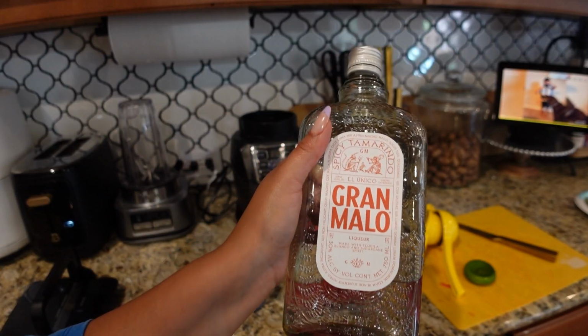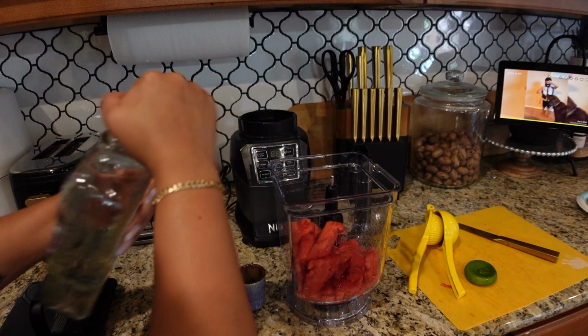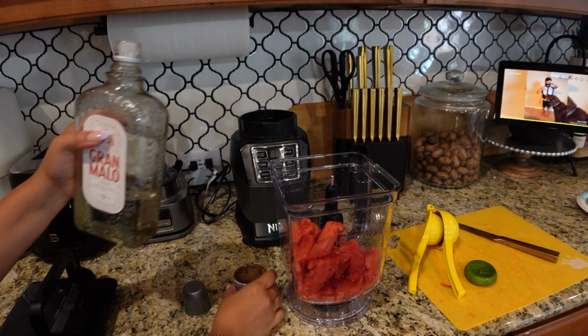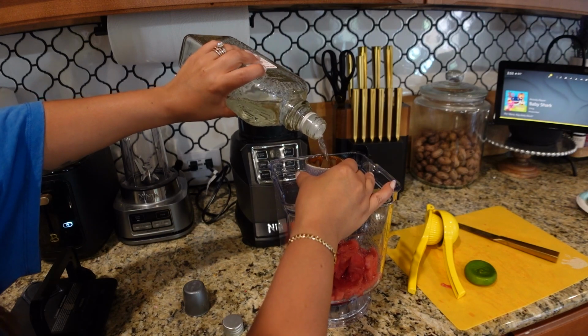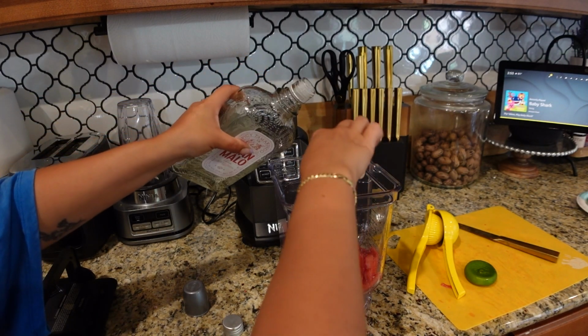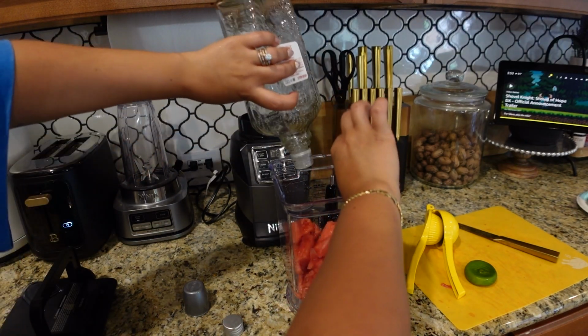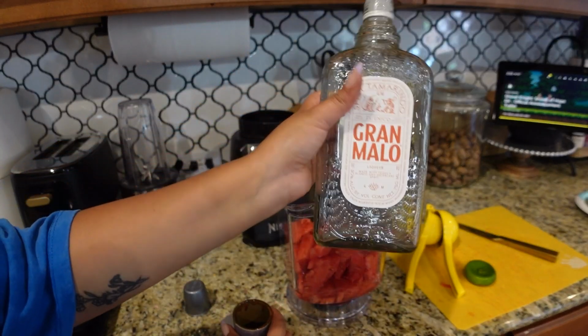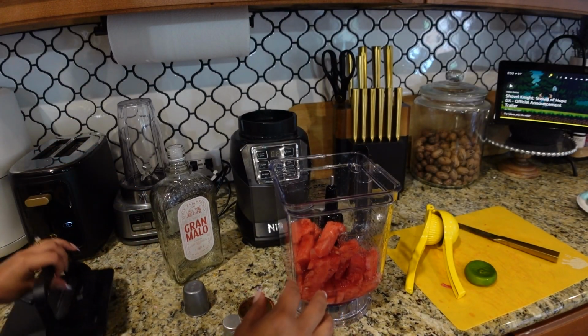I'm gonna take this Gran Malo spicy tamarindo tequila, and I'll probably just do 4 shots. 2 for me, 2 for Josh. I just finished off the rest of the bottle. I'm gonna need to get more of this. It's really good. And then I'm gonna blend it.